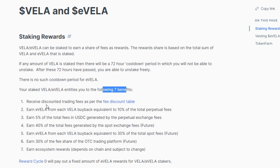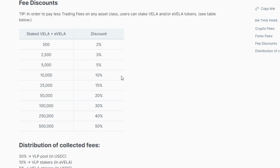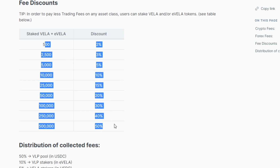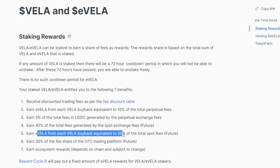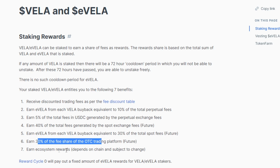So one, you're going to receive discounted trading fees as per this table here. Again, Vela is an actual perpetual decentralized exchange. So if you're looking to do trades and you have some staked Vela and escrowed Vela, you can potentially get some discounts along the way. Now, going back to this, you can also earn escrowed Vela from the Vela buybacks, which is going to be equivalent to 10% of the total perpetual fees. Also earn 5% of the total fees in USDC, which is generated by the perpetual exchange, 40% of the total fees generated by the spot exchange. You're also going to earn escrowed Vela from Vela buyback, equivalent to 30% of the total spot fees, 30% of the OTC fees as well. And lastly, they say earn ecosystem rewards. So we're just going to have to wait and see how that one works.